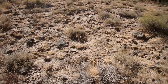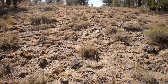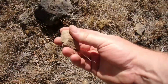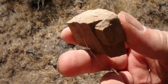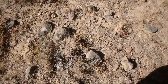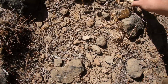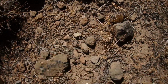I have to pay attention to you guys a little bit more. Those other videos may have been out of color a little bit. So hopefully this looks better. And it will look better when I reach down here and check out this piece right here. I was hoping it was opalized, but it's just a regular piece of wood. That's okay, it's still a keeper. That's a piece of opal. Just common opal. Nothing spectacular.